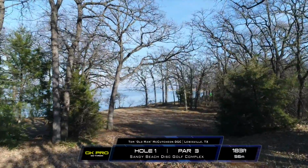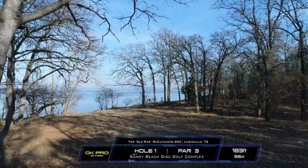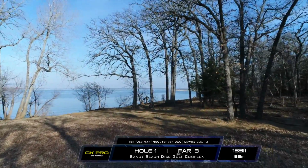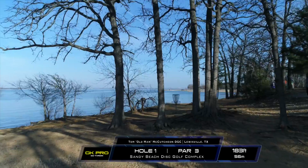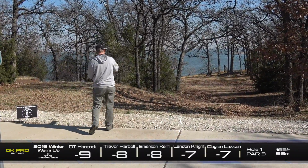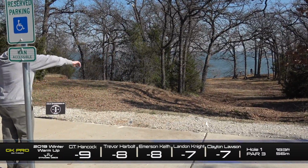This is hole 1. It's a par 3, 183 feet. It does carry downhill. You can throw a forehand or a straight putter shot. As long as you throw it hard and low, it's going to skip up to the basket. There is sand surrounding the basket, so you don't get as much skip if you land in the circle. Closer to the basket is good, but that's something you want to be careful about.